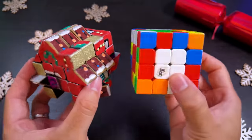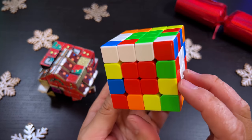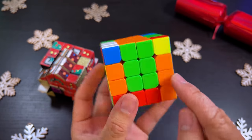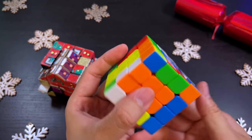So this looks like this, believe it or not. And the next step is now to pair all of the edges. So we want to turn the 4x4 from this into something like this. As you can see, all those edges are now paired up in the correct pair, and this thing is looking a little bit more like a 3x3, which we can solve.